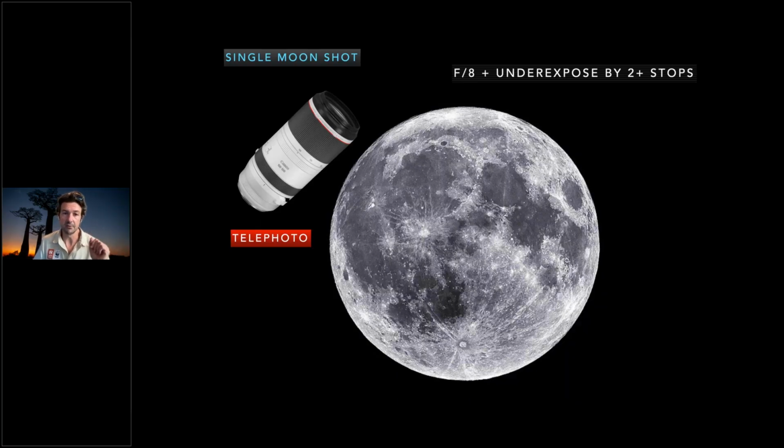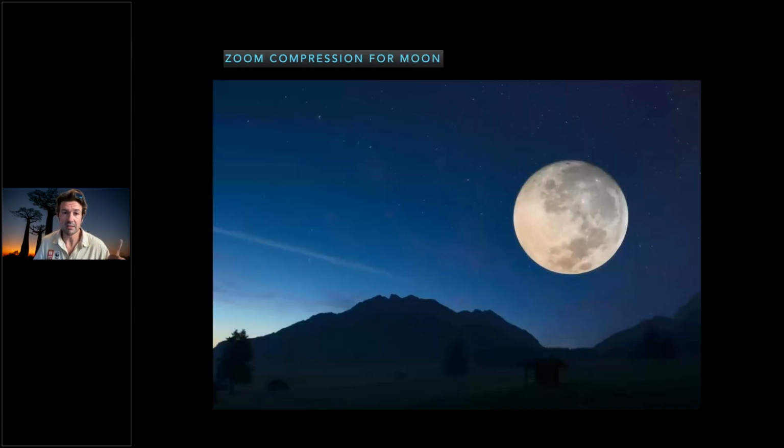Severely underexposed shots, if you want to shoot the moon this way. Other ways you can do it is putting it in the landscape, and you're still going to very likely underexpose, because you do want to expose for the moon, and the moon is a very bright object in the sky.